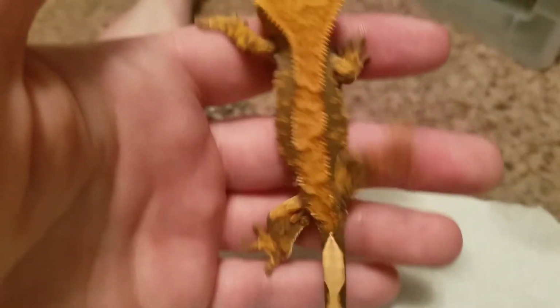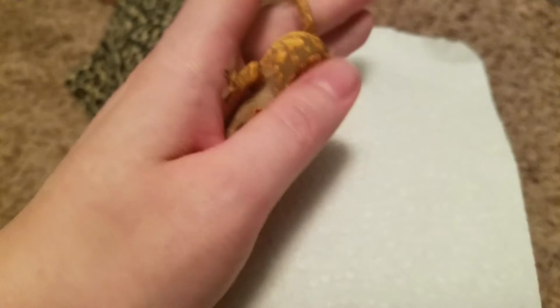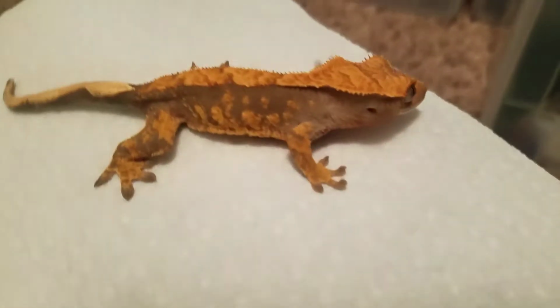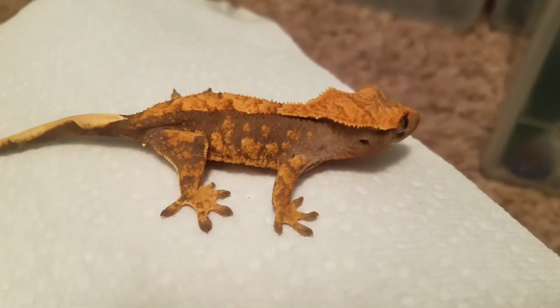Trustee has a very nice crest. He or she looks a lot like his mom. I'm just going to say him right now. I don't know what it is with all of them wanting to just climb into my hand. We're not going to be doing that right now.